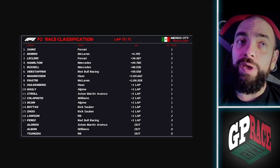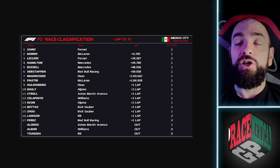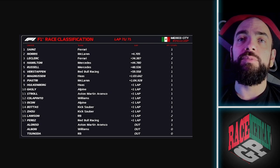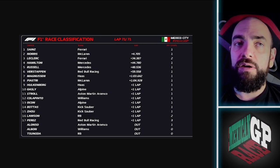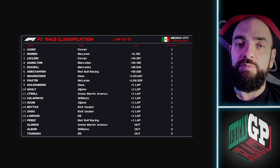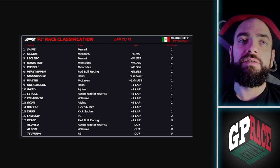And from what we can see, it's really going to take a lot for McLaren to not lose out in the Constructors' Championship to Ferrari. Where does it come to a head? I would suspect the third to last race of the year, unless something insane happens, is where Ferrari catch McLaren. I think that's what's going to happen. Not 100%, but I'm pretty sure.